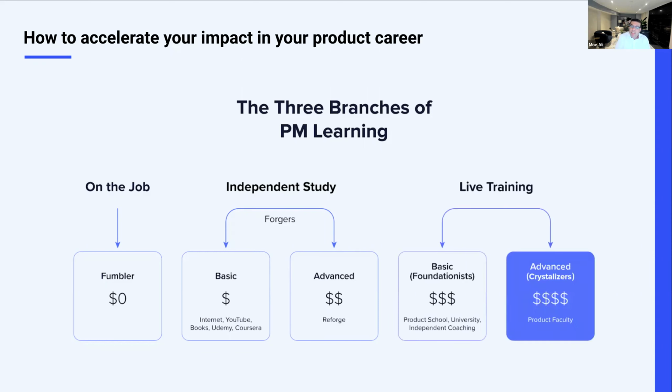But what we found is that product is a contact sport. Independent study is kind of like going to a library. Can you go to a library and read a book about how to drive? No, you can't do that. If you want to learn how to drive, you've got to have a coach. You've got to have training. You've got to actually have that live environment. And that's where we come in. We are that live training. And under live training, there are 2 options. Are your goals to get basic skills or are your goals to get advanced skills? Under basic skills, that's where Product School and independent coaches come in, and advanced skills is where we come in.